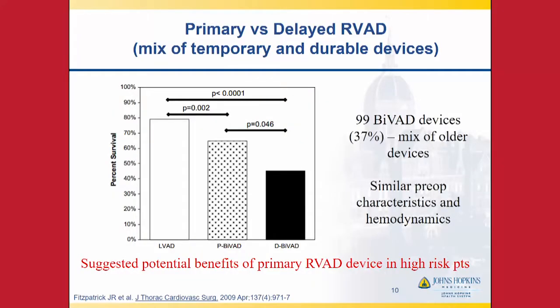Probably the study that's the most highly quoted is a study from the group from Penn. They looked retrospectively at 99 patients who required biventricular support, and as in all of these case series, you would see those who required a right ventricular assist device had a worse outcome. And in this study, those who received an upfront right ventricular assist device did better than those with a delayed Bi-VAD. Now, this is an older cohort of patients. Older, I mean a non-contemporary cohort. All of these were older devices. But nonetheless, this suggested the benefit of a primary RVAD in patients at high risk of right ventricular failure.